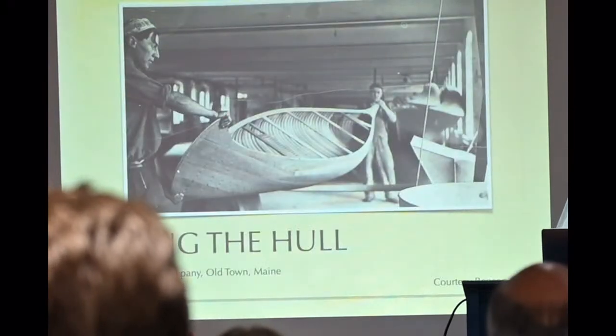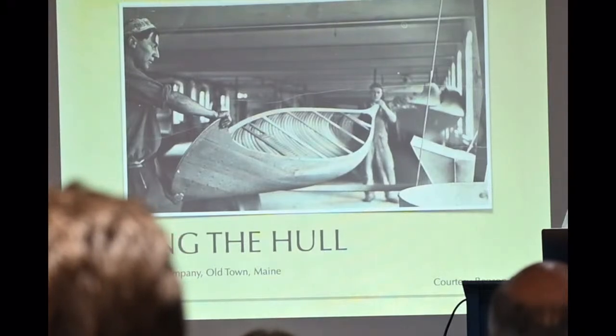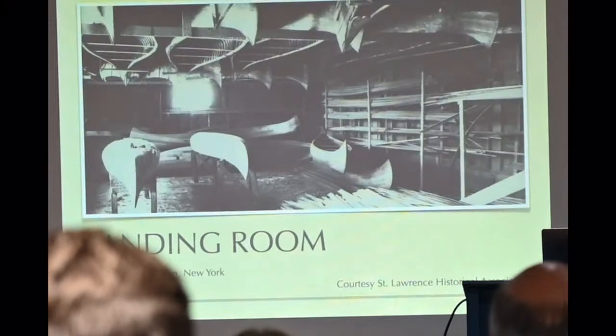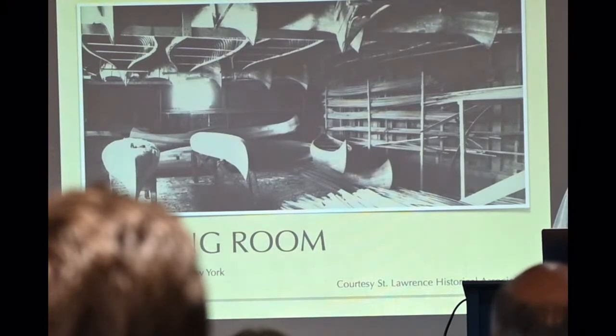And then, burying the hull. I don't think this is OSHA approved. It's a big belt sander, and what they're doing is just smoothing that side of the hull before the canvas goes on. And again, another shot of, this is the Rushton factory's room for finishing.